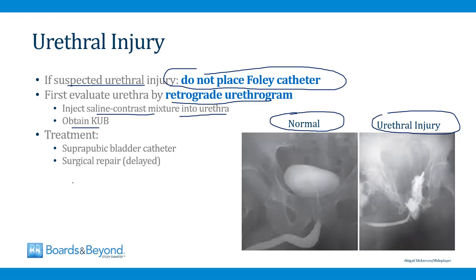The treatment for urethral injuries is to place a suprapubic bladder catheter to drain urine from the bladder, and then surgical repair is usually required, although as I said before, genitourinary injuries are not usually a priority in trauma, so surgical repair of a urethral injury can be delayed if there are other traumatic injuries that need attention first.